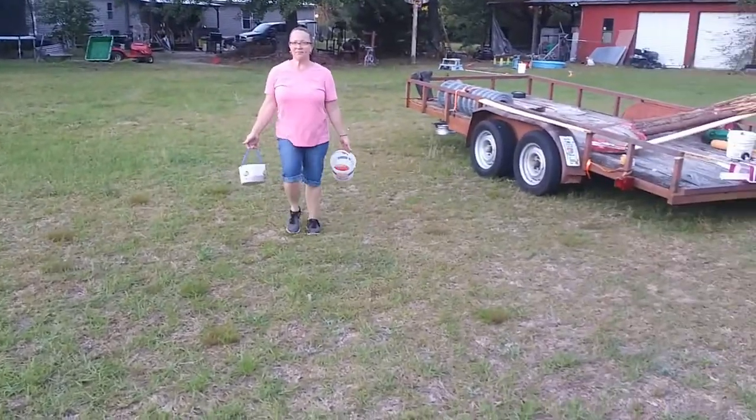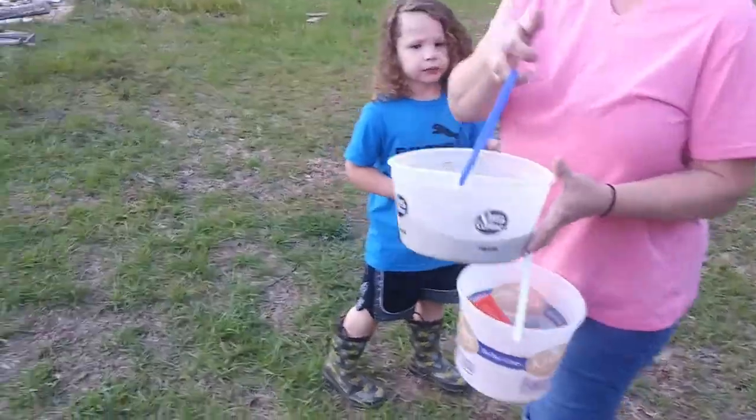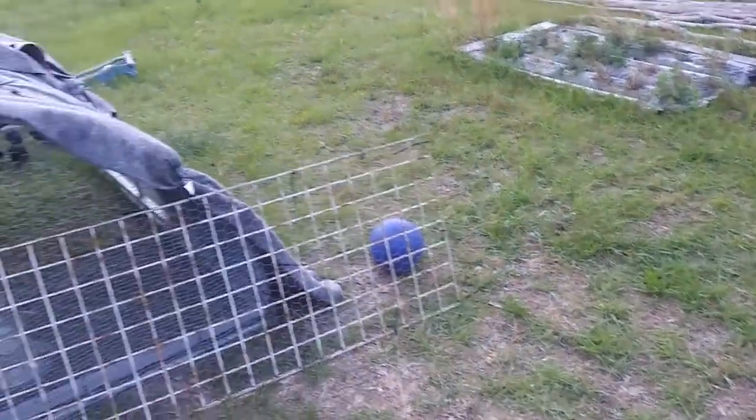What's up, guys? There's Mama bringing some chicken feed. I got some scratch and some egg layer feed. All right, we're going to put the crumble in that.